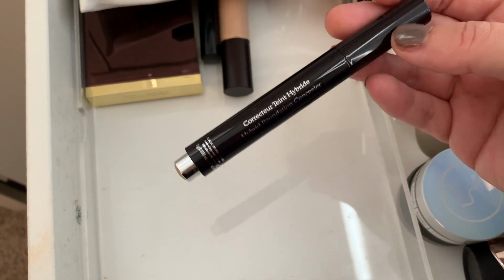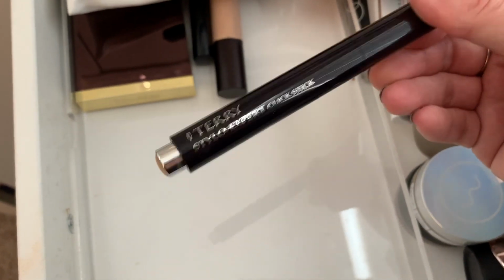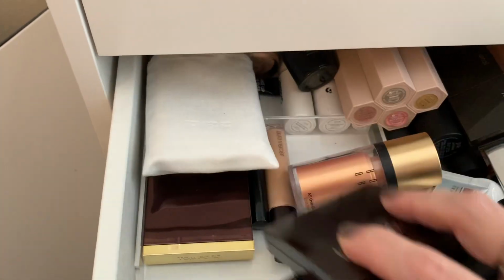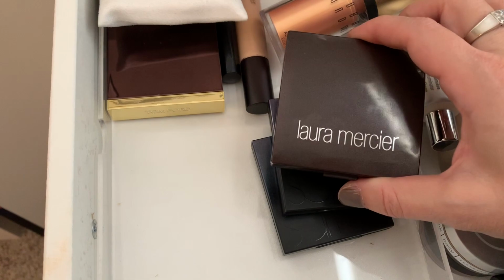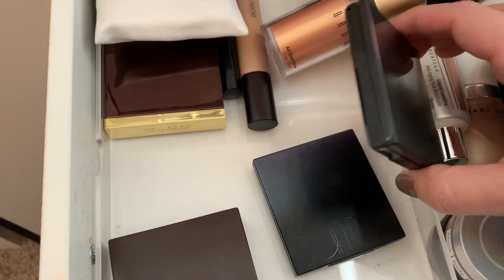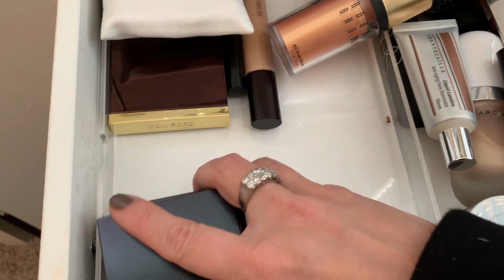It made my eyes look very, very crepey and dry. So I'm going to toss this one. And then what do we have? We have a bunch of concealer palettes. This one is relatively new. I'm going to hold on to this, the Laura Mercier. These two Surratt concealer palettes I just got and I love them. So I'm going to hold on to those.